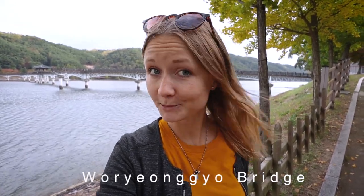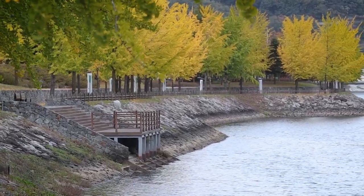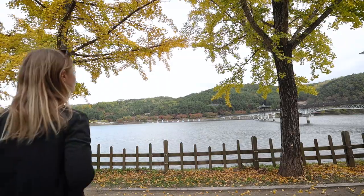This bridge is especially beautiful and worth visiting in fall season because the forest around it is just about to peak in colors. So there's orange and red and yellow all around the bridge, and the whole riverside is absolutely beautiful. So for the next 2 hours, I'm gonna walk around a little bit and try and find the best angle on this bridge.